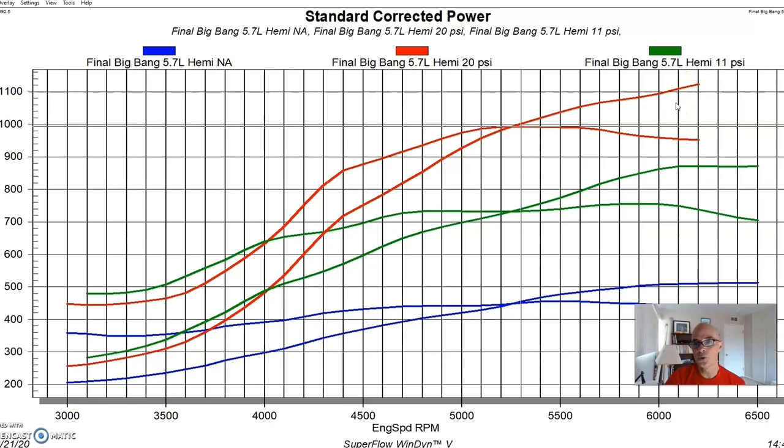We had 2 wastegates on this, and the combination worked very well. The Hemi responded very well. It made really good power under boost because we were starting out with a good combination. We had a combination that made 500 plus horsepower NA. And what I did was on this Hemi, and we'll go over all of this.